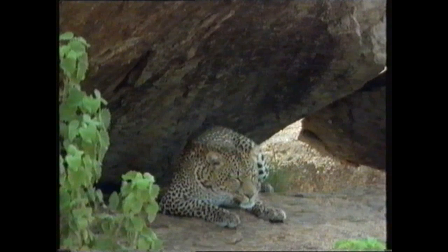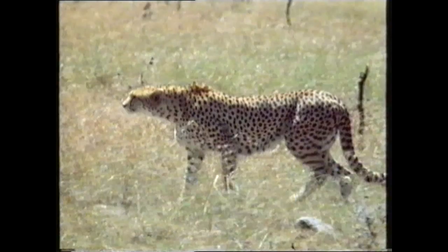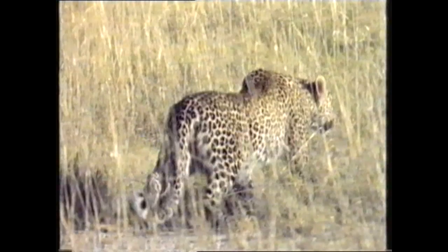The cheetah is an animal of wide open spaces, most at home out on the plains. The leopard prefers to lurk in the shadows. It can live in deserts, mountains and swamps as long as there's cover. Both cats live in East Africa and are successful predators, but other than that, they have very little in common.